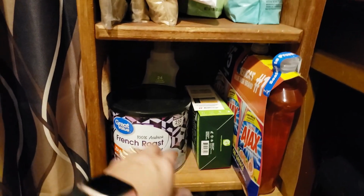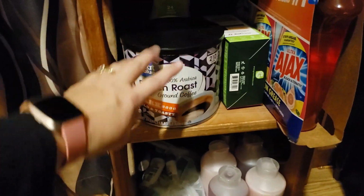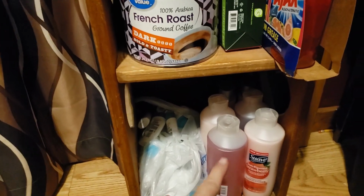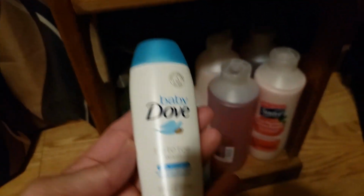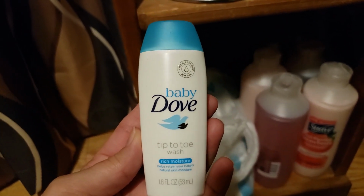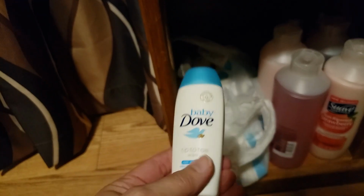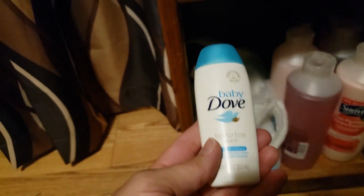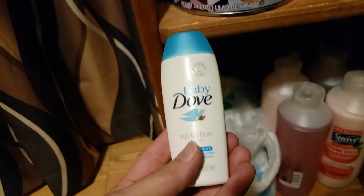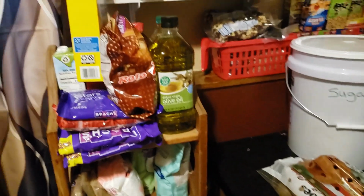Down here I have dish soaps. I have a backup laundry soap back there, light bulbs, coffee, shampoos and conditioners. And then someone gave me a box of 50 of these baby doves. I don't know if I will keep these. I may donate these to a homeless shelter or to our church, who makes blessing bags for the homeless, and they put these in there. So I thought about doing that with those.